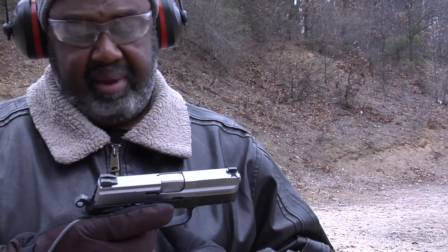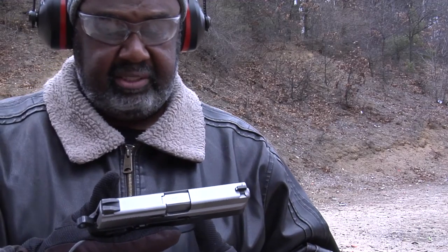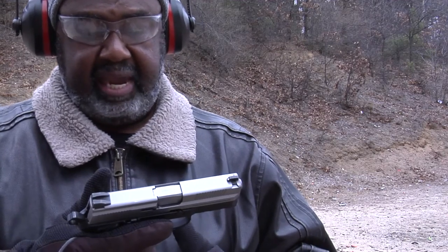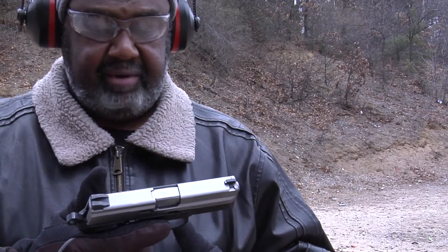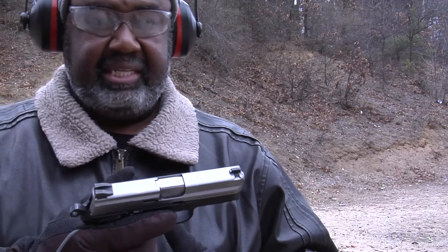The double action isn't bad either, but like I say, I've been wanting this pistol for a long time, and I caught it on sale in the used section at Gander Mountain. I couldn't pass it up for $3.99. Had the case, all three mags, all the paperwork. One of the best buys ever that I've had as far as firearms go.